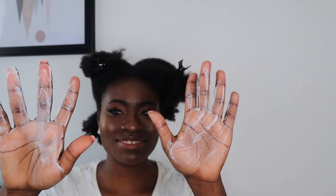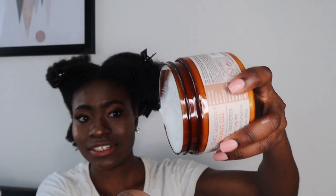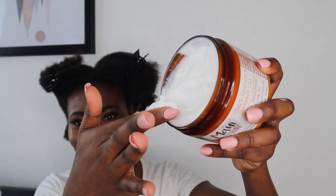Woo! Yes, but then it looks and feels lightweight. It looks thick. I don't know how to explain this, guys. It seems thick to the eye, but when you touch it and rub it together, it's not that thick. So that's good. I'll never have to worry about it spilling, it's not going anywhere. I have to actually take it out.